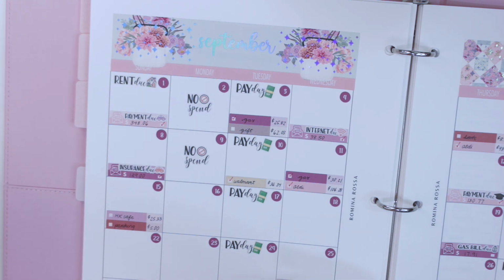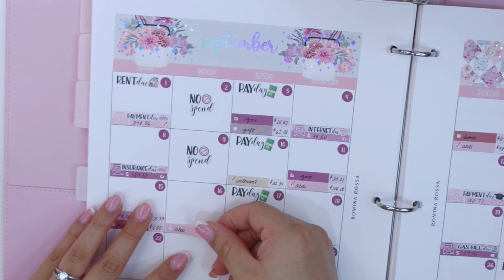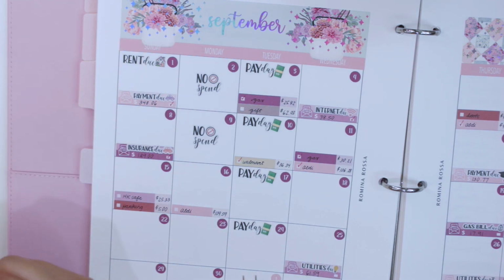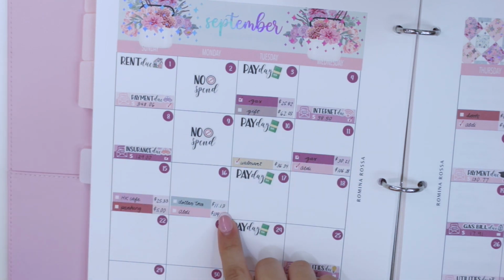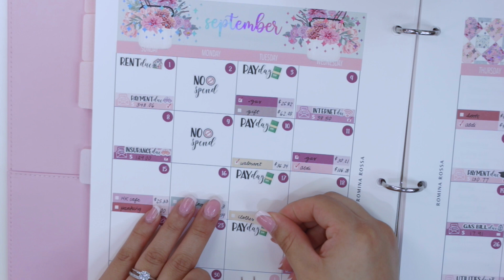Then for our weekly grocery run at Aldi, we've been really enjoying going to Aldi because of how much we've been saving. So this week we spent $109.59, and I also went to Dollar Tree, I think, for some fall decor, and that was $11.13. Then on the 17th I bought some baby clothes. I'm not sure what that was, but it was $15 there.